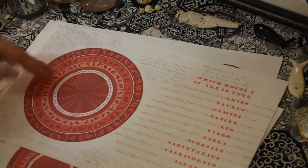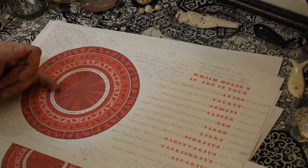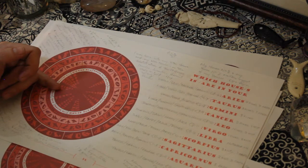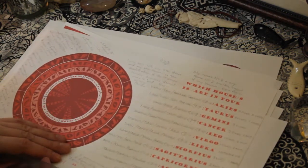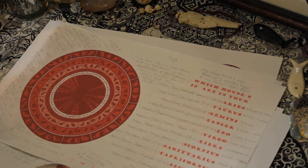And then after that, I was like, well, okay, let's look at the squares. And let's look at the trines and the sextiles. Because I went to a website for the Vedic, for the Jyotish, and I'll see if I can mention that.